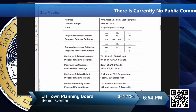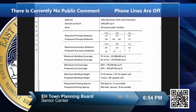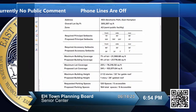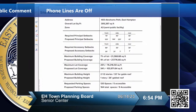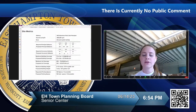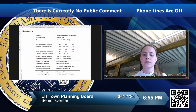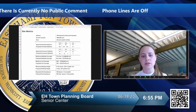And then moving down, maximum lot coverage, you can see 25% is the maximum, and we're proposing 34%. We have a certain amount of parking that we're trying to keep, bringing that staff parking around the edge and providing all of those drive aisles. For maximum building height, it's 2.5 stories and 32 feet for a gable roof. We're actually under that. We're providing a completely one-story building, which is going to be more cost-effective, no elevator, no stairs, and it's also going to be easier for a senior to maneuver throughout the building. And then we only have a 26-foot high gabled roof, so below that as well.